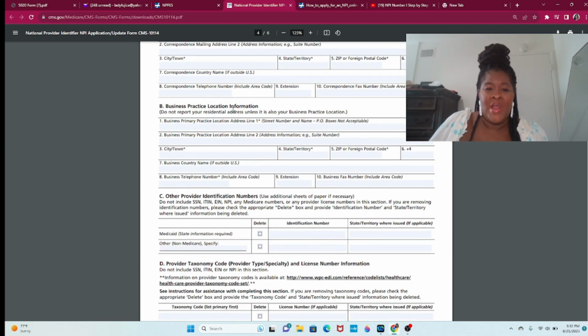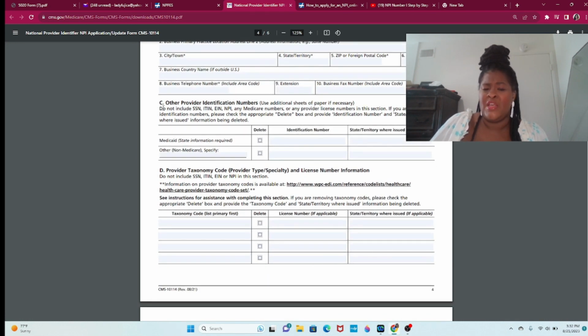The other piece of this is the business practice location information. So again, if it's also your business practice location in terms of your residential address, you would still include that here. Okay. Again, that phone number and then that fax number. Typically, C would not pertain to us because we shouldn't have any Medicaid numbers, okay, or non-Medicare, anything like that. So in this case, you would not need to fill this section out. Now, I will say this is also a place where if you do have identification numbers that you wish to remove, you would go ahead and put that number here, put the state or territory where that was issued, and then you would select the delete button, okay?